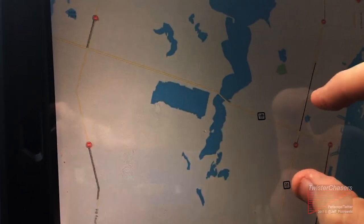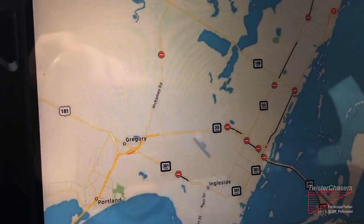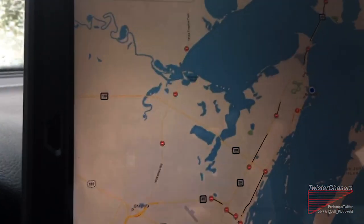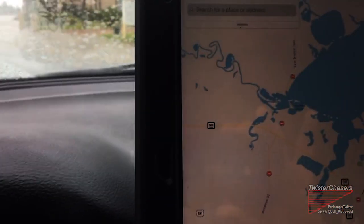So these roads are closing. You can see here, I got red arrows popping up everywhere. They're shutting everything down. Things are probably going underwater. Just so you know, I have talked to the city of Rockport, their emergency manager, as well as the fire department there, and they are making emergency plans now.